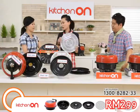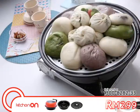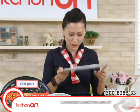And we have this steam. The Chinese families would love this. All of you like to steam at home. You can steam fish, you can steam dim sum, you can steam pao, vegetables. Anything you want to steam, you can use this for it.